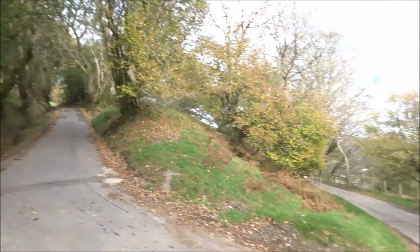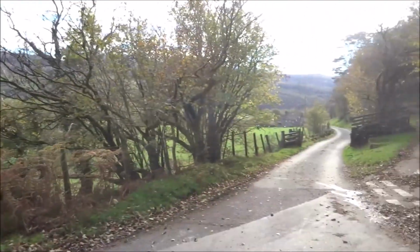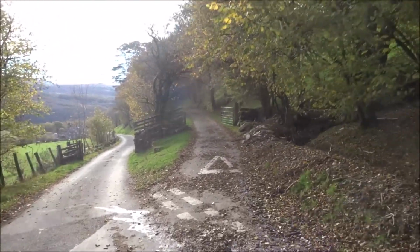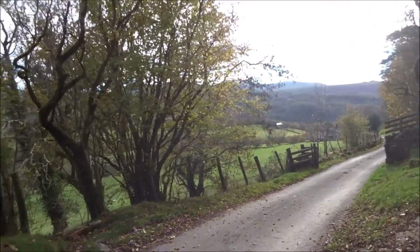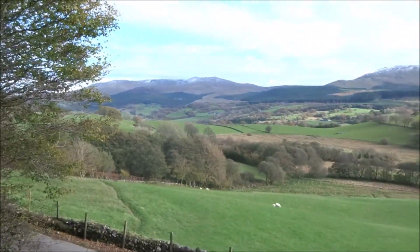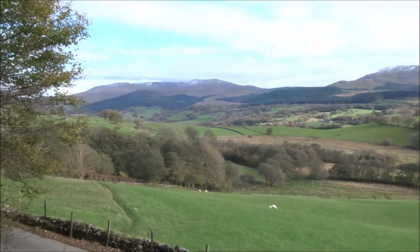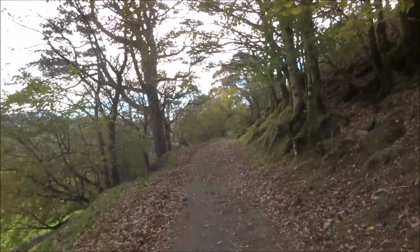Now here's a junction of four lanes, and I'll go this way. So this is really excellent countryside here: mountains, arable land, and very quiet lanes.